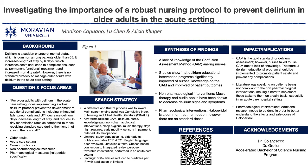The results showed both the measurable interventions and the educational interventions were effective toward the patients by decreasing the agitated behaviors of the clients. Even so, there are still gaps in the literature, which shows that more research still needs to be done.